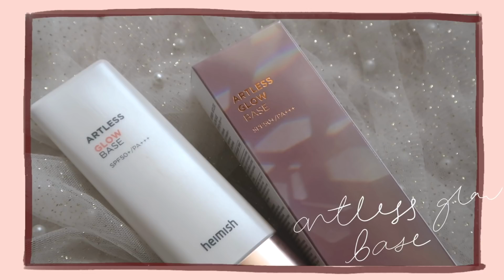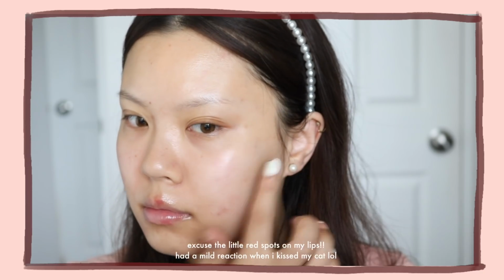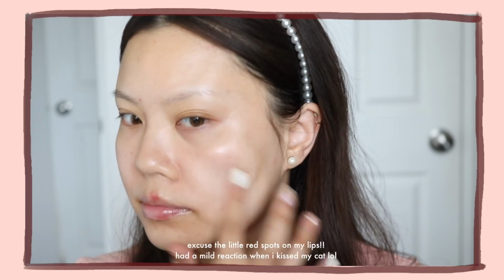This has SPF 50 plus PA+++. And initially when I saw this, I thought this would be more of a hydrating primer, but this is actually more of an illuminator. I do have oily combination skin, so this is not a product that I would apply all over my face. I mainly target this on the tops of my cheekbones and the high points of my face where I want to bring forward. And this is just going to give you a beautiful glow.